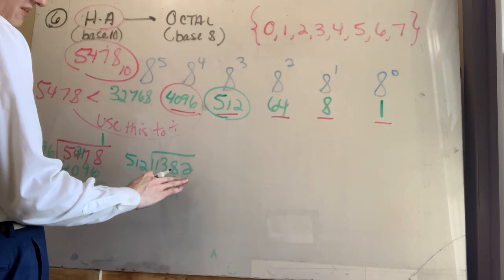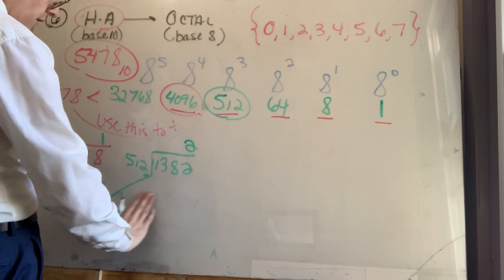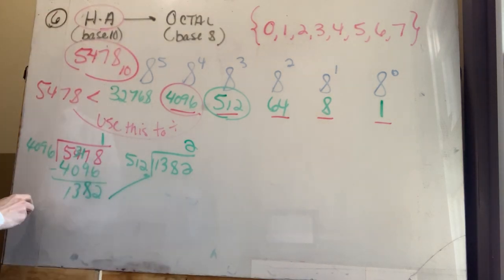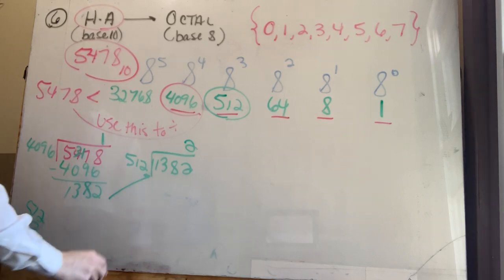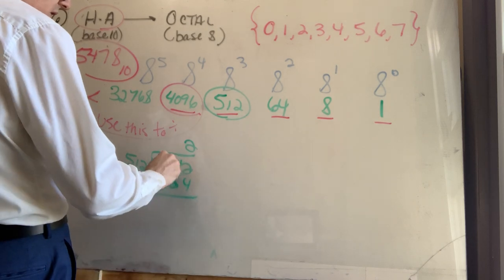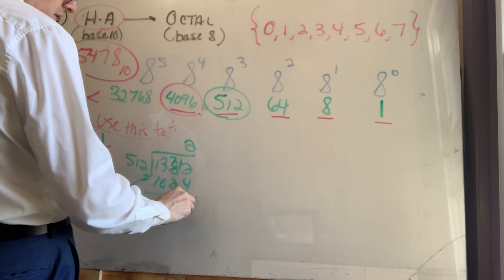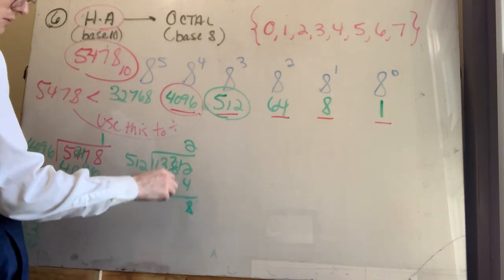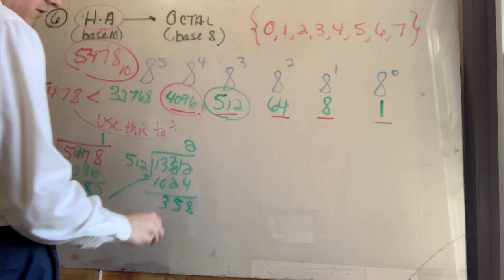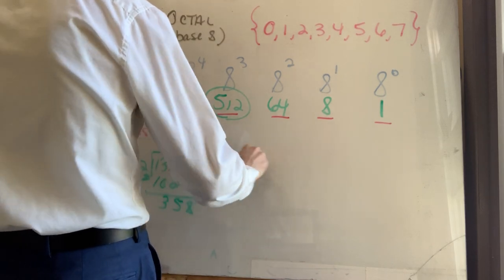512, maybe 2, 3 would be overshooting it. So you're going to use 2 for sure. Right. And if you do 512 times 2, 4, 2, 1024, subtract. That's 12, this would be 7. That's, what is it? I'm struggling with that. 8, duh. Okay, 7 minus 2 is 5, and that's a 3. 358. Okay, and again, do it again.